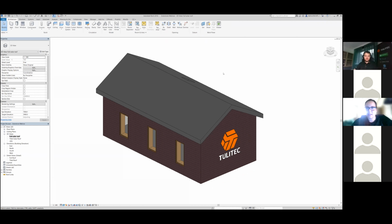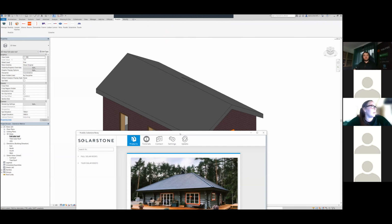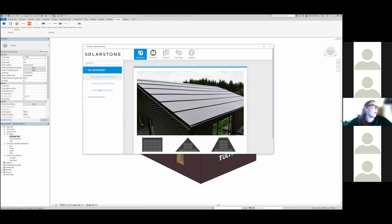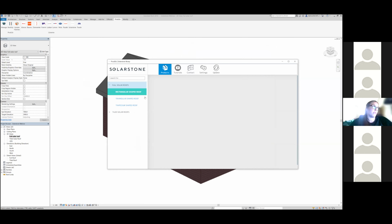First of all, as Kaur already said, I'm going to show you examples in Revit. And first of all, you have to open your project, then open ProdLib and install Solarstone catalog. Since I already have it, it is on my menu bar, so I open it. There are two different roofs, full solar roof and tiled solar roof. I start with full solar roof. As Kaur already said, there are three shapes. I have heard that there might be coming new ones, so keep an eye on that. But since my house is pretty easy, I'm going to use rectangular shaped roof.